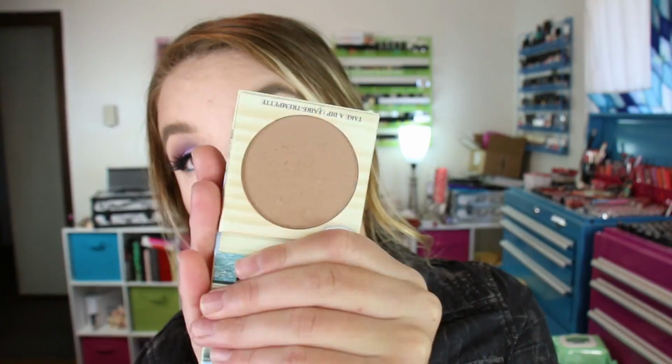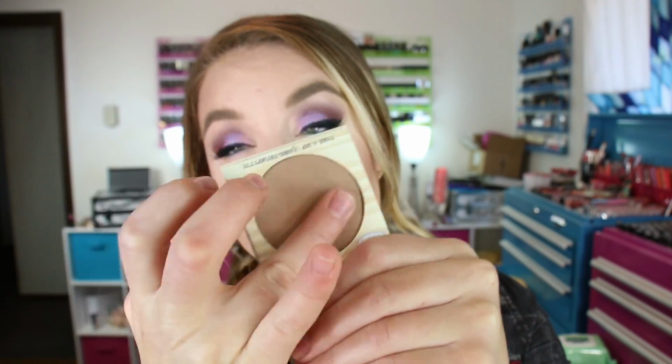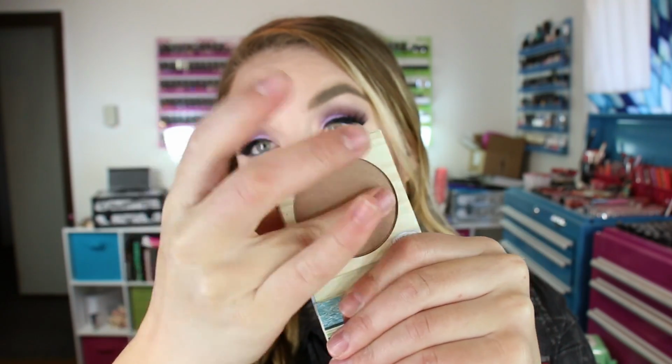I had heard really good things about the Balm Desert Bronzer blush, and so I purchased this, and I really like this. It blends out really pretty. The color has more of a reddy undertone to it instead of orange, and it looks really nice on my cool complexion. So this is what she looks like. I really like this bronzer. It's a good one.